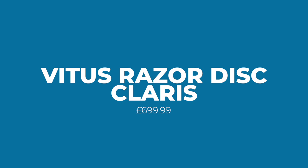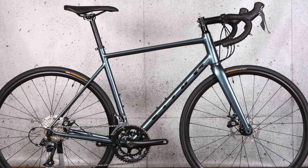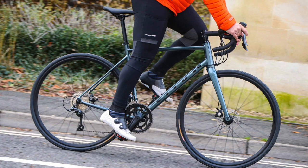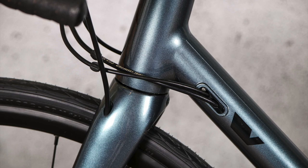Okay, from one extreme to another, here's a bike that costs not much more than a tenth of what the Enigma build would set you back. Cheapest chips. The Vitus Razor Disc Claris. Still a great bike though, and crucially, the ride quality of the frame set means it's well worth upgrading the parts as you go. Now, when Stu reviewed this, he was really impressed with the bike as a whole, and he reckons that the frame set rides as well as frame sets on bikes costing two or three times as much as this. You get neat internal routing, even through the fork, and there are mudguard mounts if you're thinking of buying the bike to use as a winter trainer.